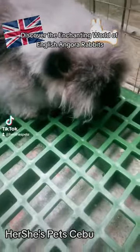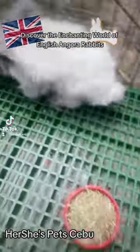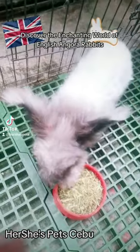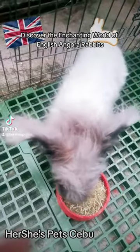Number 2, are English Angoras suitable as pets? Yes, English Angoras can make excellent pets due to their gentle and docile nature.